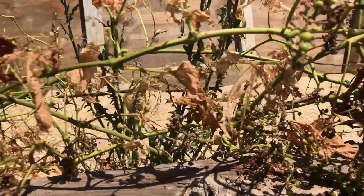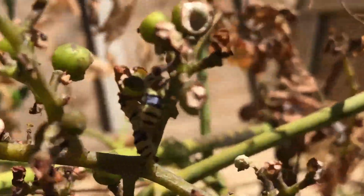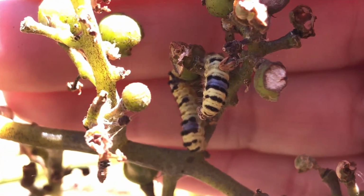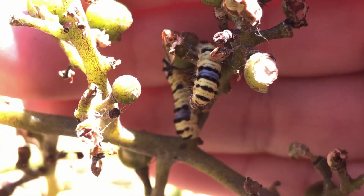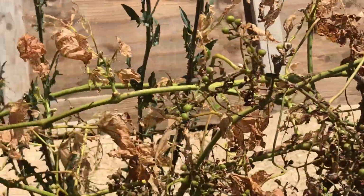Here's some more. Let me see if I could get a better. Oh, too much sun. There we go. Here they are. They're very colorful, very beautiful, but unfortunately extremely destructive.